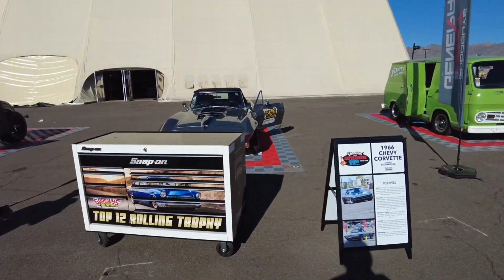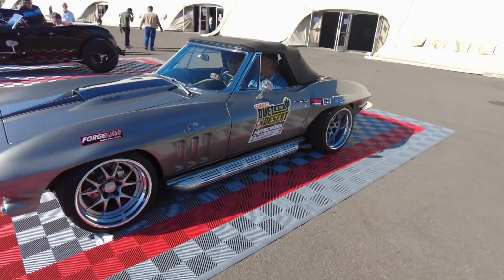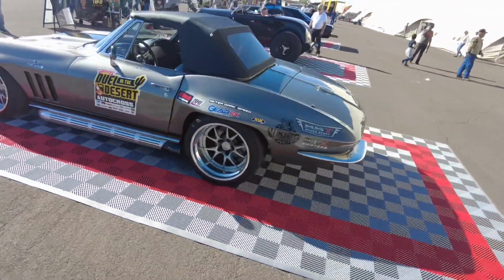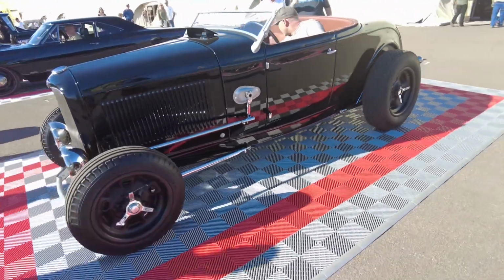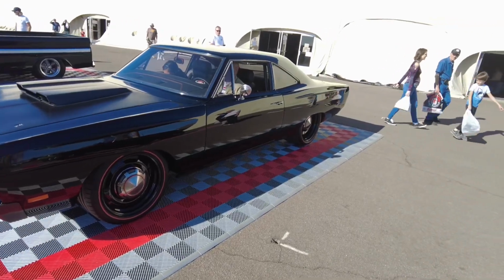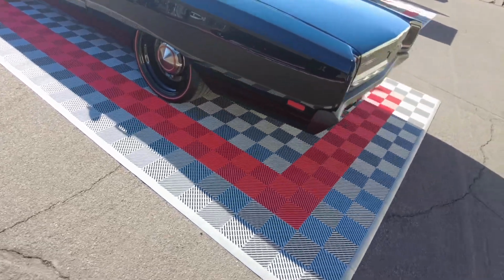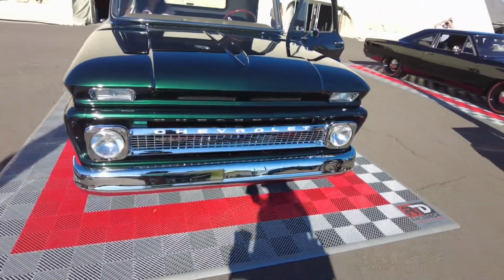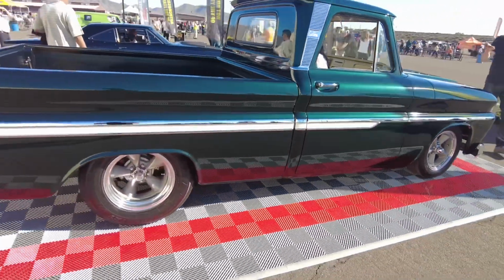So this is the autocross of the year right here. Yeah, he's handled his business on the autocross right here. Corvette. And you got hot rod of the year. Beautiful hot rod. Clean. Muscle machine of the year. Look at this. Man, beautiful car. Oh yeah, this is Kevin Hart right here, I believe. Beautiful truck. So this is the truck of the year. Look at this. This is the last show of the year for Good Guys.